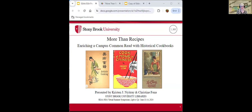So in our presentation today, we will discuss our collaboration in designing an interactive virtual workshop using a historical Chinese cookbook collection, a special collection at Stony Brook University Libraries. We'll provide an overview of our workshop, covering everything from the design process to the lessons that we've learned.